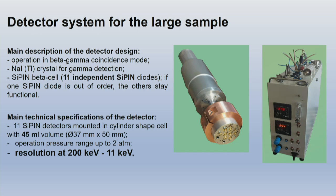The detection chamber consists of 11 independent PIN diodes. The volume of the chamber is 45 milliliters. We can work either with one atmosphere or with two atmospheres.